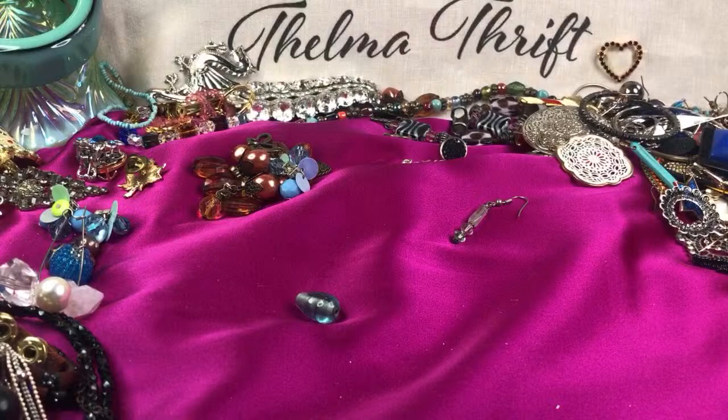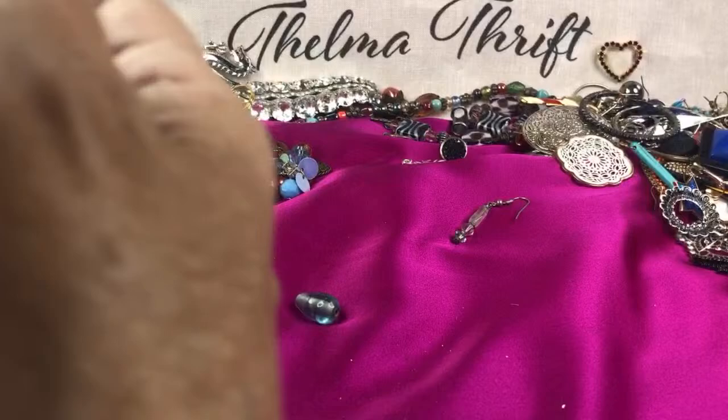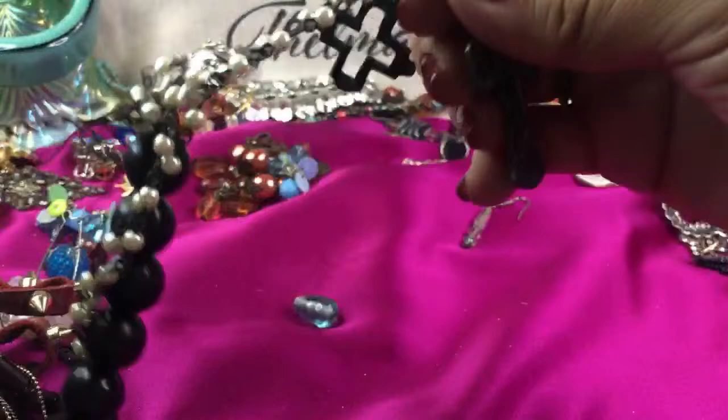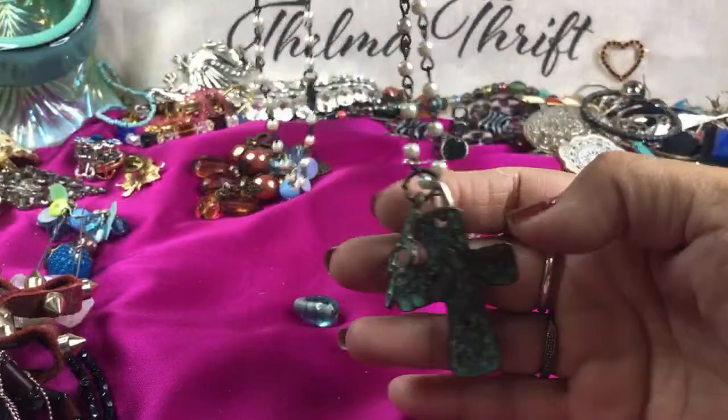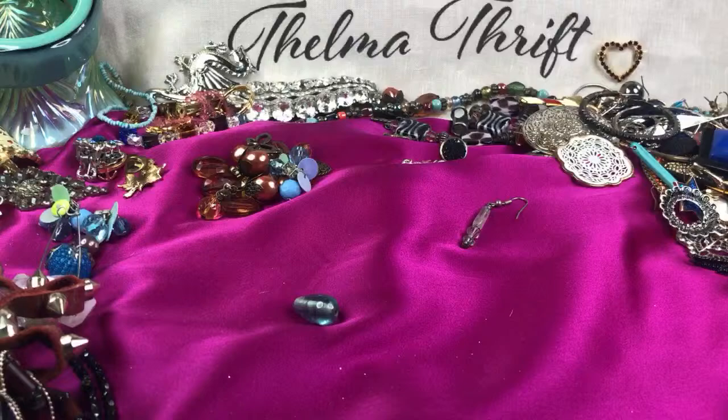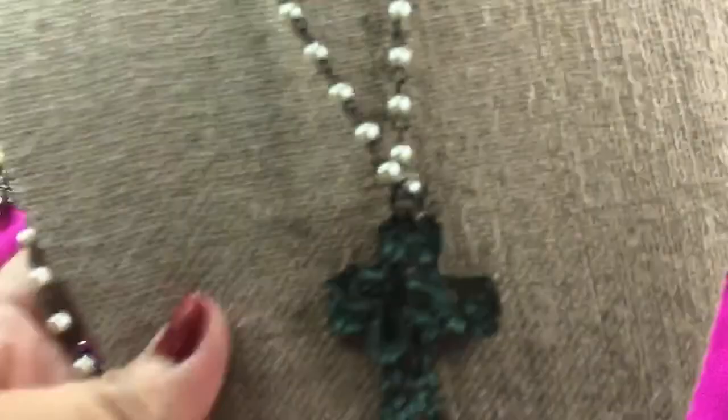Okay, here we go. Oh, I like this already. Got a little cross with rosary style beading and a verdigris color play on that. Oh, that's cute. I love this. Very nice and antiqued as well. And it drapes right on top of the other like that.